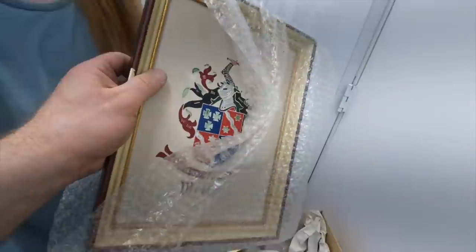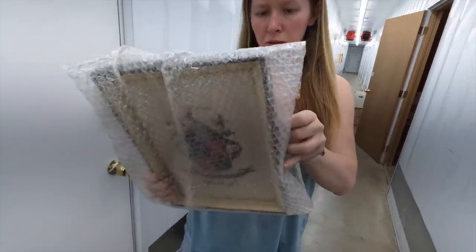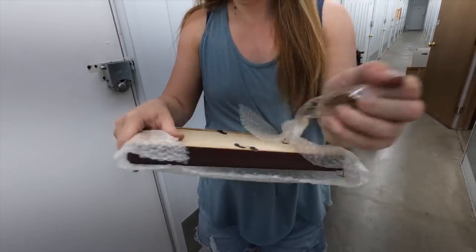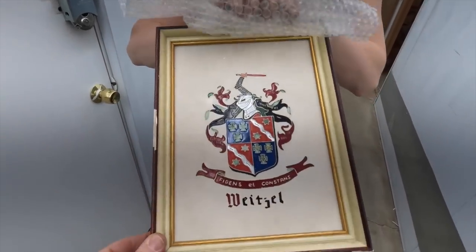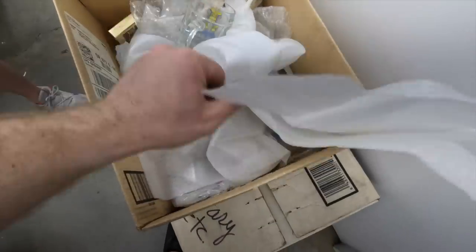What is this? Is this the family crest? I think so. You want to undo it? I think that's the family crest, guys. Oh, yeah. Does anybody still do the family crest? Do you guys do this? Let me know. Everyone has one. Yeah, but I'm just curious to see if anybody does.